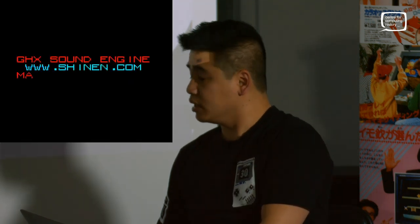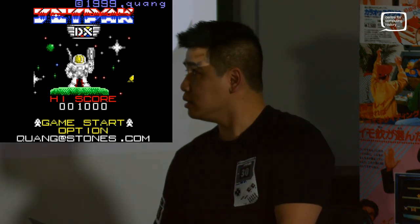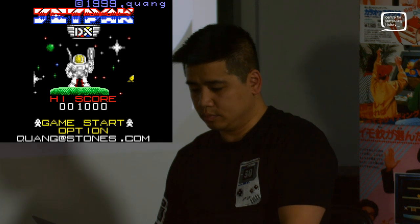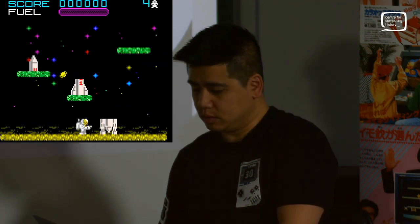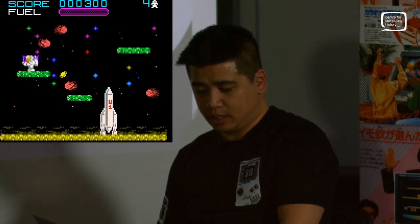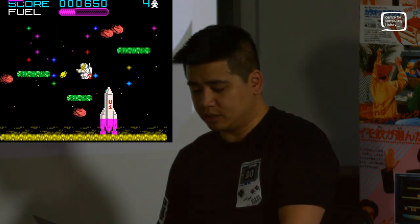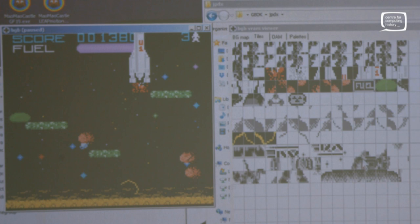So this is Jetpack DX, which is the game that got me recognized and a job. If you all know Jetpack, obviously you have to build this little rocket, avoid the bad guys, then fuel the rocket, and make it to the next point. There's only 4 baddies in this, because otherwise the screen's a lot more cramped than the Spectrum version. So you can see here on the right-hand side, this is the tile set. These are all the tiles used in the game, which is cool.